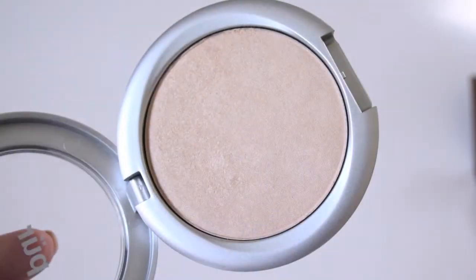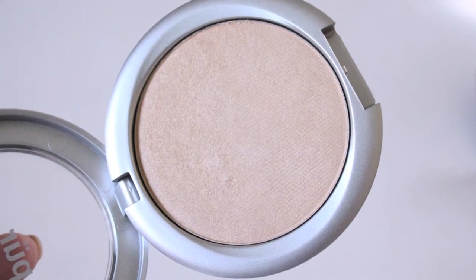And if you were to look at this in the store or something, you'd probably think it was boring, but once you swatch it onto your hand, it gives you this gorgeous, subtle, from within glow. And on your cheeks, it has that gold sheen, just like Becca's Champagne Pop, which is really pretty, but it's more of a peachy kind of golden shade. This is more of a natural golden shade.